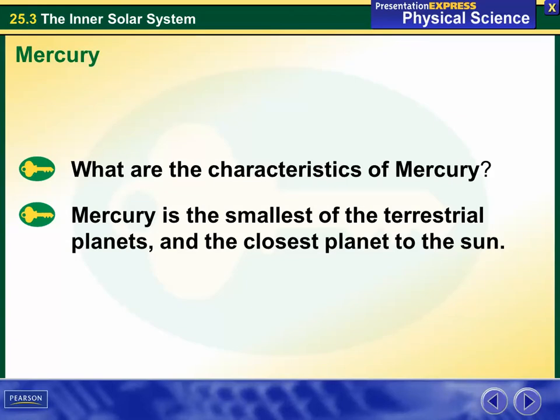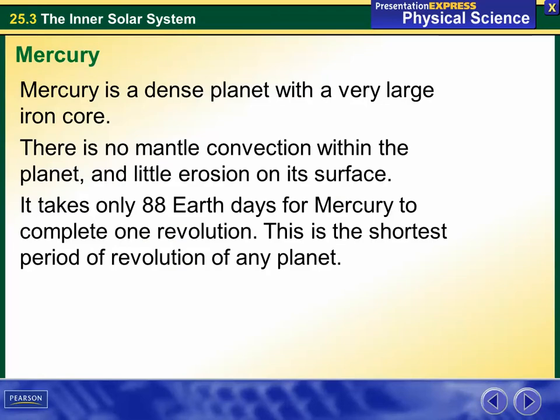So to start, to get into our actual planets of the inner solar system, we're going to take a look at Mercury. Mercury is the smallest of the terrestrial planets, and it is in fact closest to the Sun. So we're going to start at the Sun again, because that's our heliocentric model, and work our way out. Mercury is a dense planet, meaning very compact, with a very large iron core. So again, it's not very big, but it has a lot of things jam-packed into that small space.